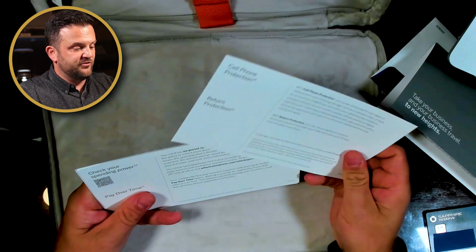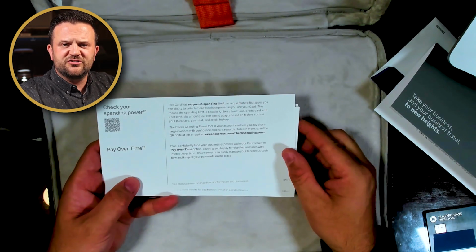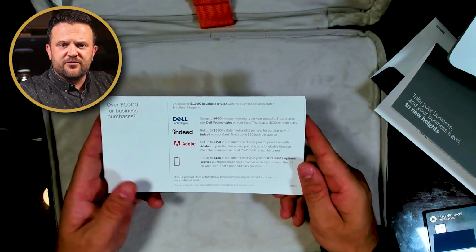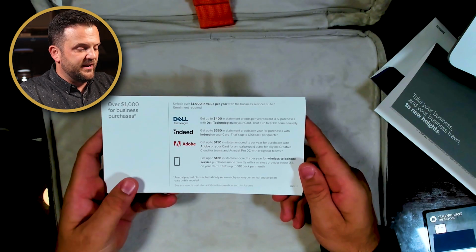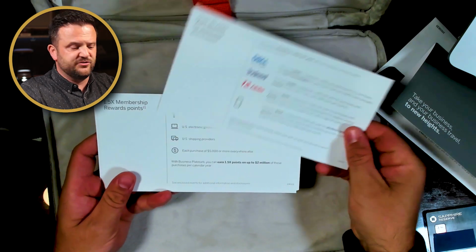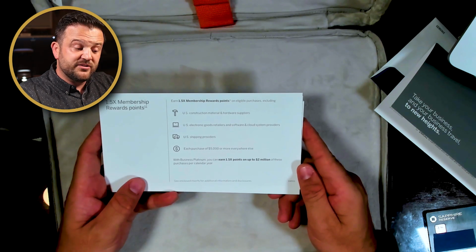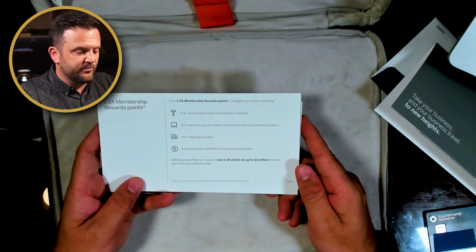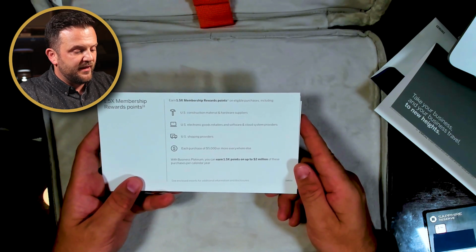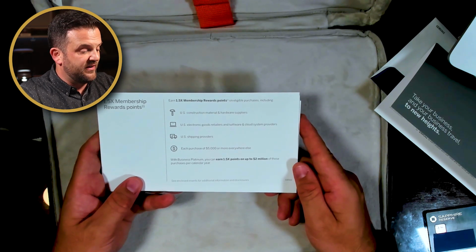We got cell phone protection, return protection. Cool. Kind of going in reverse order here. Pay over time. Check your spending power. Okay, right now they're offering a Dell credit, Indeed credit, an Adobe credit, a wireless telephone service credit, 1.5 membership reward points for U.S. construction materials and hardware suppliers. That could be good. Home Depot, Lowe's, electronic goods retailers, shipping providers, and anytime you make a purchase of $5,000 or more, you get 1.5x points.